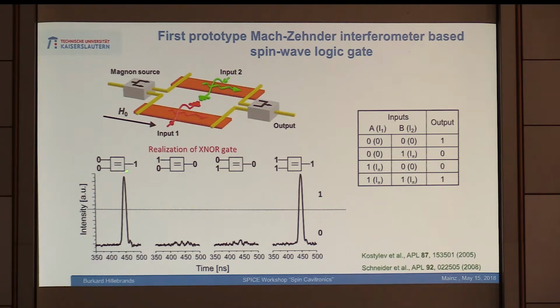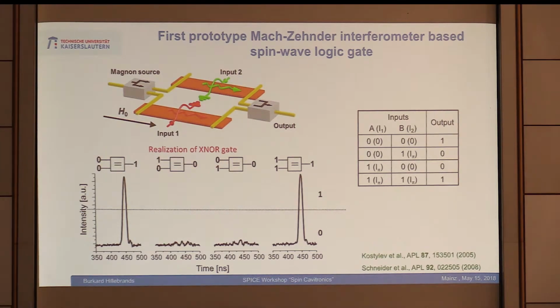Here is the data, and you can very nicely see the high contrast. This is an XNOR gate. If both inputs shift the phase equally, then we get a large signal because of constructive interference. Otherwise, we have destructive interference. So this was the very first device, very big, very large, millimeter size.